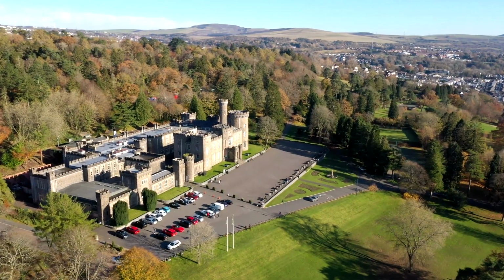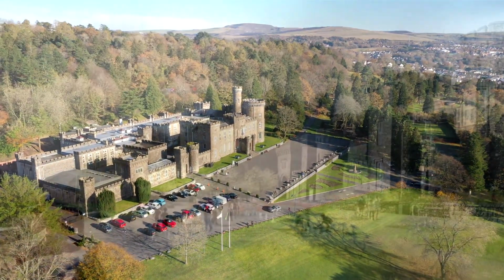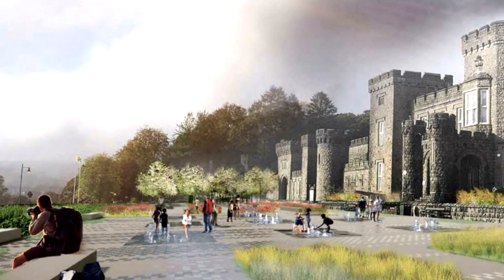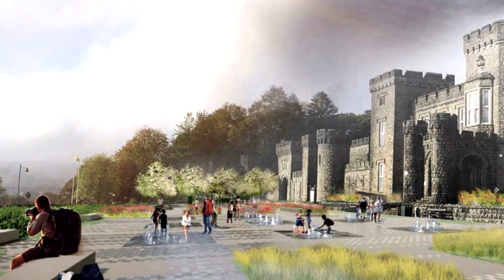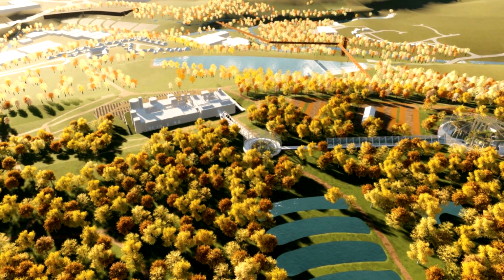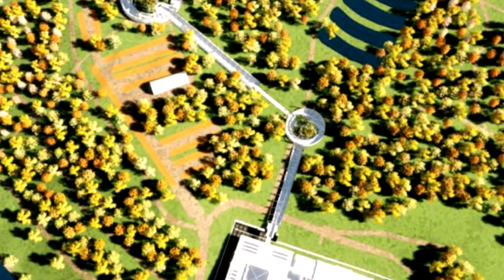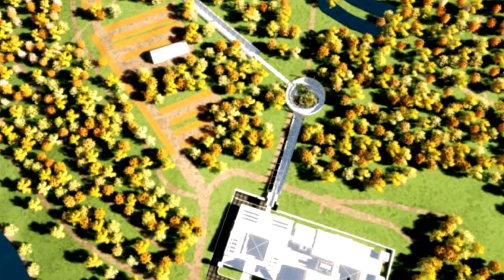We imagined the forecourt, which is currently a car park, being transformed into a new public plaza. And one of the important interventions will be a new access route entering from the north into a spectacular new greenhouse walkway that people can approach the castle from. The castle itself had greenhouses, it grew its own food for the people that lived and worked there.